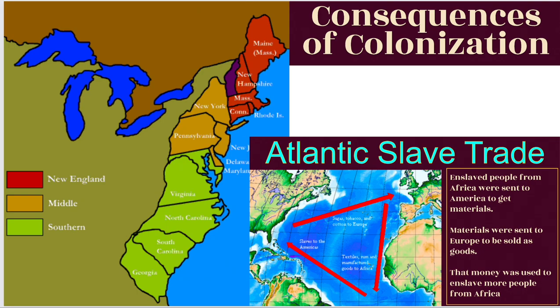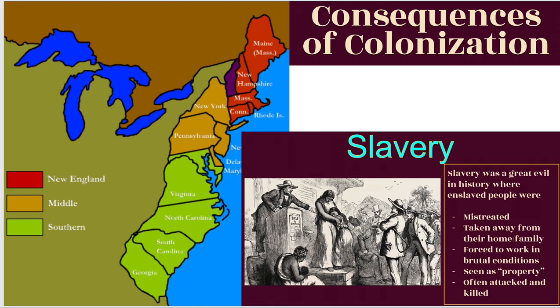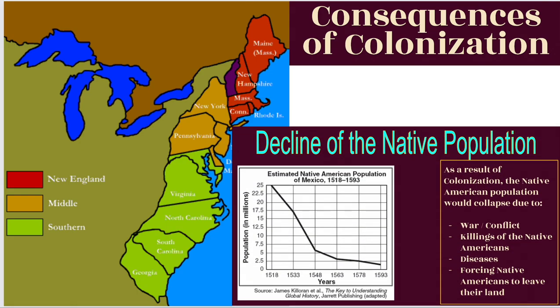Unfortunately, while colonization did lead to positive things like democracy being brought to the New World, it also had negative consequences. We see the Atlantic slave trade from the last unit. We see the brutal conditions of slavery, and we see the decline of the native population because of conflict, and mainly because of diseases that would result from colonization.